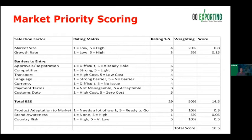So we take each of these factors, market size, for example, growth rate, and we give it a rating between one if it's low. So if the market size is not very good, it would be one. If it was a great market size, it'd be five. But again, if the market is declining, then you need to look at that. So the growth rate, what is the growth rate of the market? And we give each of these factors a weighting as well, of how important it is in our final decision. You can change these weightings depending on your own business. These are the ones that we use.